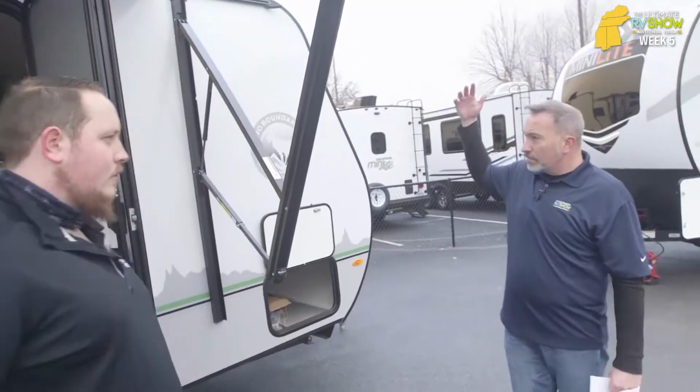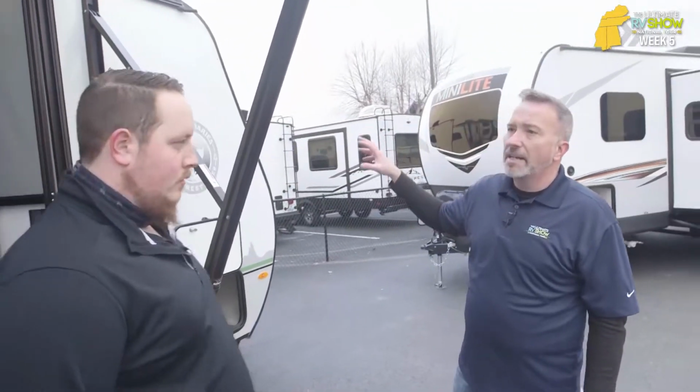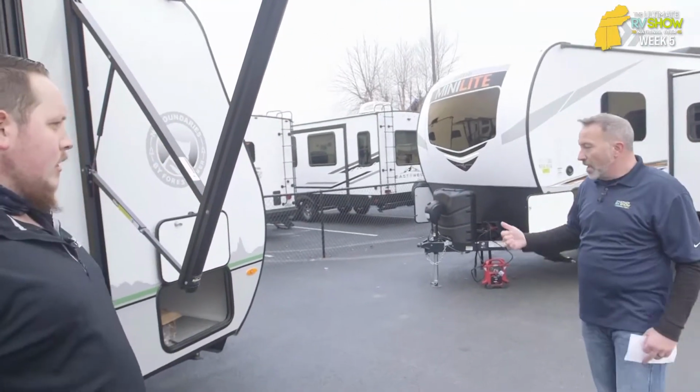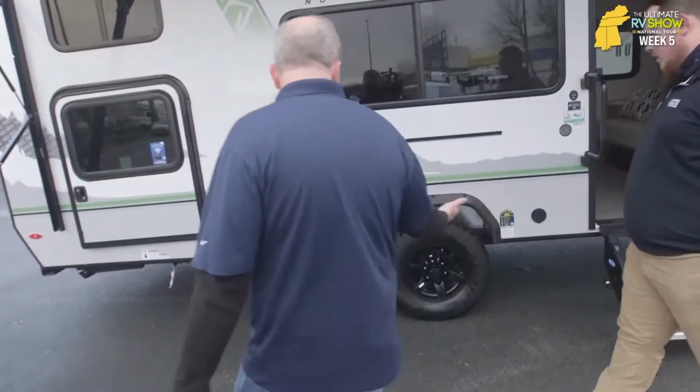You got fiberglass. You got beautiful light graphics, a light camper, lightweight as well, but reinforced and sturdy. So, for example, the Forest River Nobos have some of the best ground clearance you're going to find in RVs today. That's right. Some of them over 13 inches.